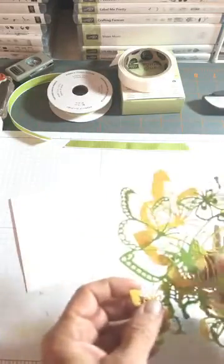Of course, we have a Whisper White envelope. I've already, hi Marja, Merry Christmas. Hi Sandra, good to see you.